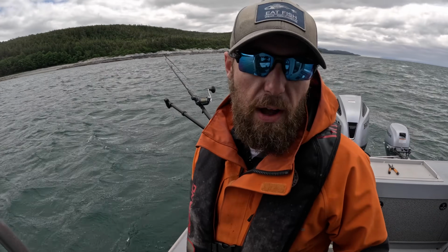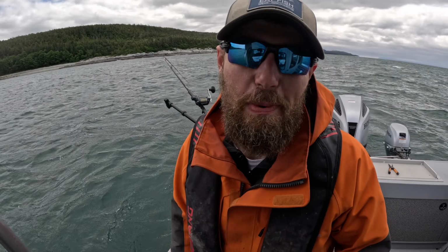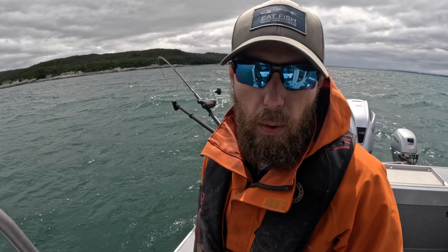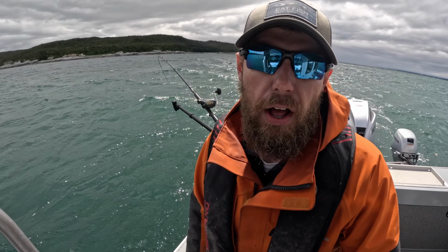Another chum salmon. Well, that's not our target species, but I'm sure the halibut won't mind those bait strips. Well, that wind's really starting to howl, so I think we're going to call it a day here, but all in all a pretty good session.